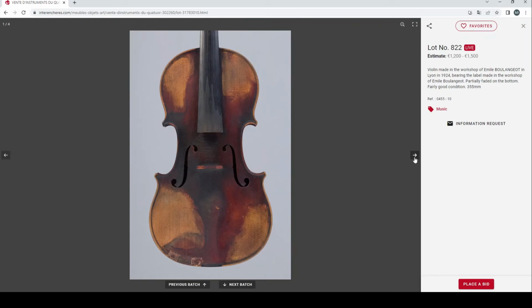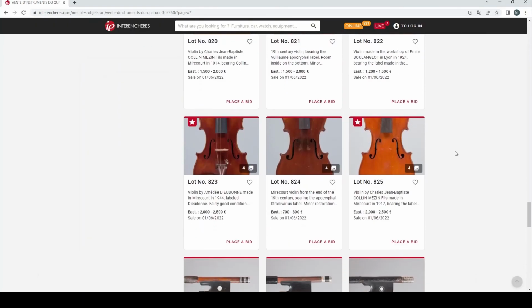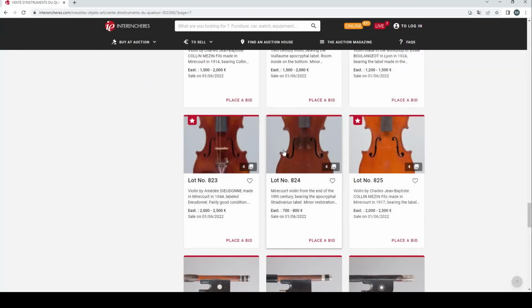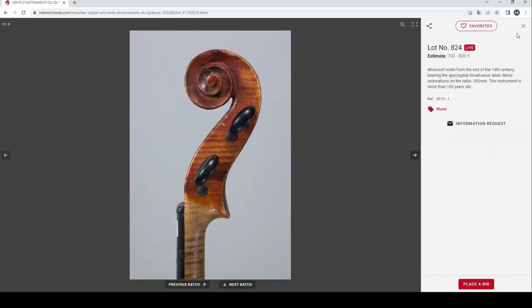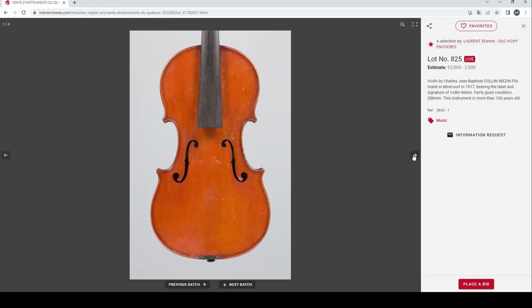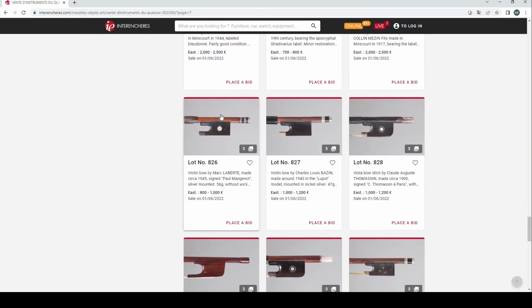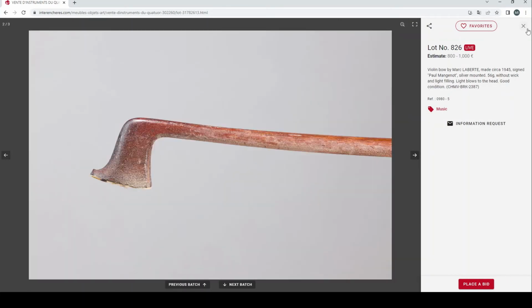Violin made in the workshop of Emile Boulanger, I think, actually. Violin by Amédée Dodouin. Mirecourt violin from the 19th century. Violin by Charles Jean-Baptiste Colin-Mazin. Some bows. Violin bow by Marc Lebert.